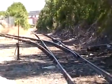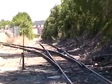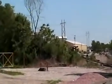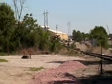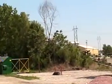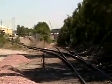This Y here, the left track, is going to kind of take a curve to the north, and we're going to video this grade next. That was another branch off, or another track that was laid in here, and a little piece of the grade is still there, and then part of the bridge that will be coming up next. So where those trees are is where the grade starts.